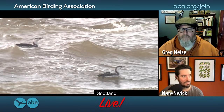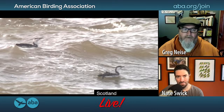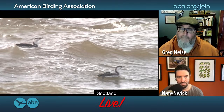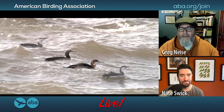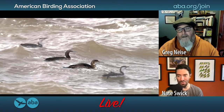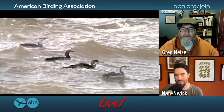So again, we're going to go straight to comparing the loon species that we have, because along with grebes, loons are moving right now, and there are loons all over the place in the ABA area and apparently in Europe, or at least Scotland. We don't go too much further north. Not many places to go further north than Scotland. Pretty much ocean all the way to the ice cap.